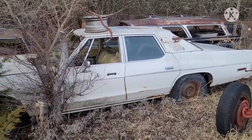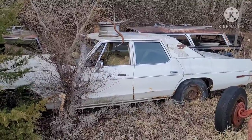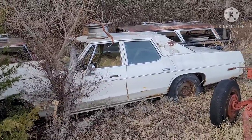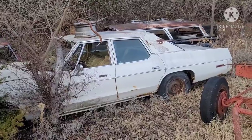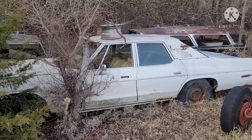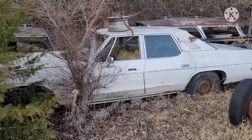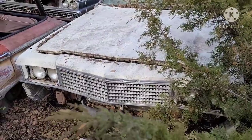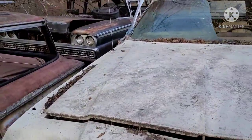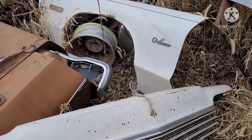All of these that I got are white paint coat except for one. The one that is gold, you need to do a color change on the jambs. I got that one just because it's a rust-free car. So it still has the Royal front clip. I do have replacement '74 front clips for all these cars.